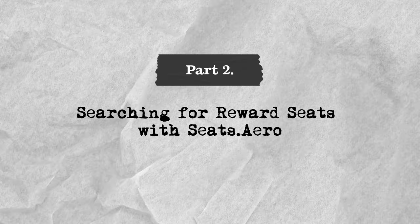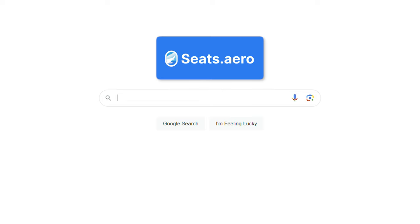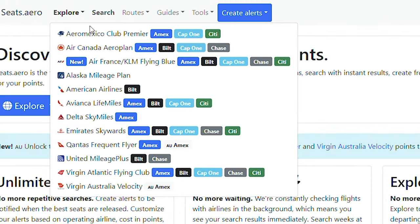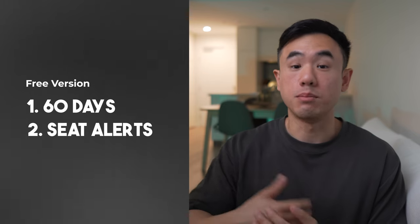And finally, the last method and the best method of searching for reward seats with Virgin Australia is by using a site called SEATS.AERO. Now, SEATS.AERO is essentially a search engine for finding reward seats. You can instantly explore the reward seat availability from over 12 different partner airlines, which includes Virgin Australia, and as an added bonus, if you do book with them, Qantas. How the website works is it essentially scrapes data from the airline's website themselves and then uploads the reward seat availability onto this website.